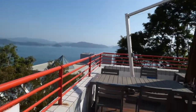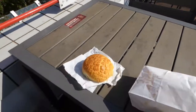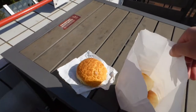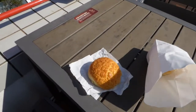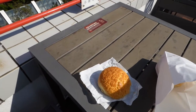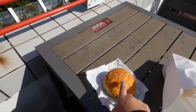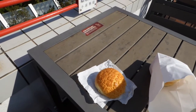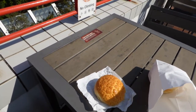It's really nice. I got a pineapple bun, or bolo bao, for breakfast, and got some buns for later. Fun fact, a bolo bao actually has no pineapple in it. It's called a pineapple bun because the top looks like a pineapple. Okay, and I'm just gonna sit here and eat and then continue on the rest of our tour.